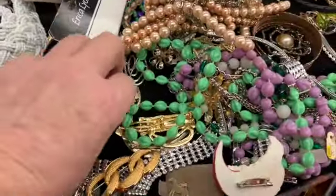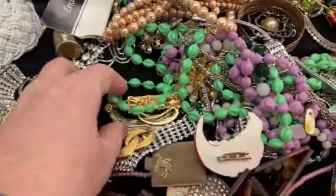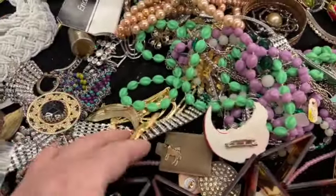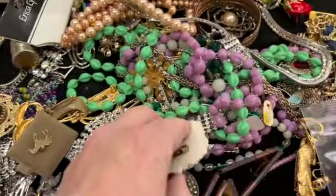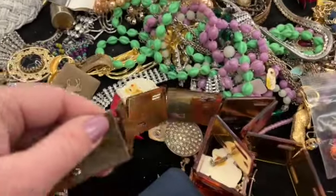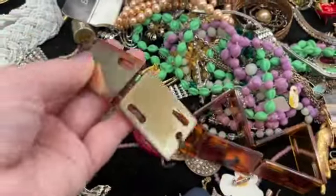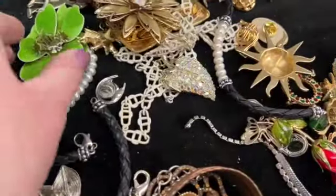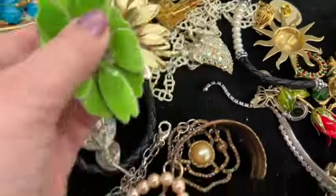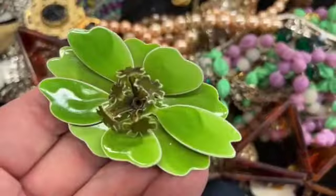Yeah, kind of a mixed bag. There are some plastic beads and stuff. I'm looking for something I can make a profit on, something that is valuable. I definitely don't want to buy anything just for the sake of buying it and having fun looking through it. I have to try to make a profit. I love that.